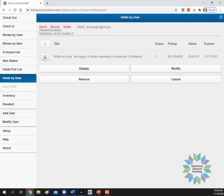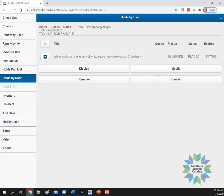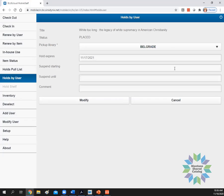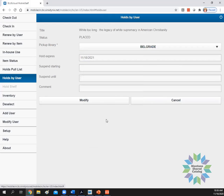What you can do is select the hold. You can choose to display. Just gives you a little bit more information. You can go back. If Bob decides he's going to go with his wife on her vacation that he needed to change a due date for, then he might modify and say, okay, I'm going to be gone on vacation with my wife from this time to this time. So starting today to, let's see, or I'm going to set, sorry.